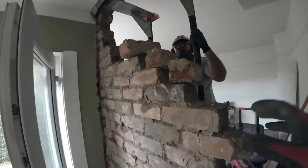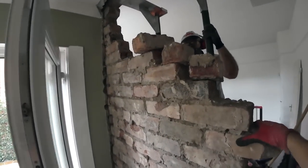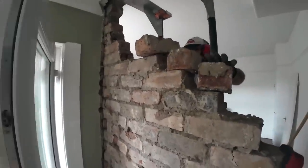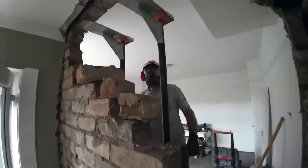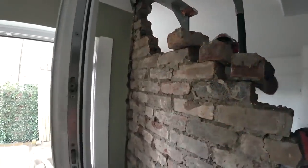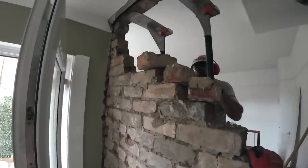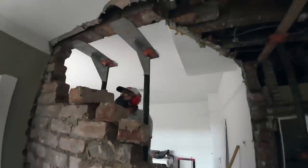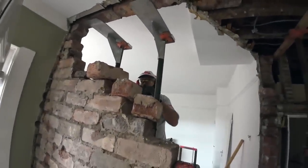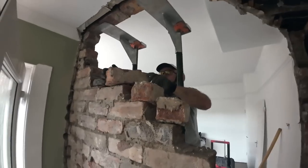I wanted to show you this. So yeah, this will be down soon, and we can get at least one of the steels in position, and then we can. Quick one, zoom in on that.